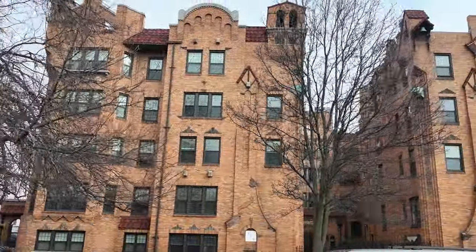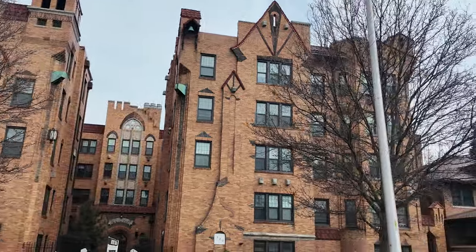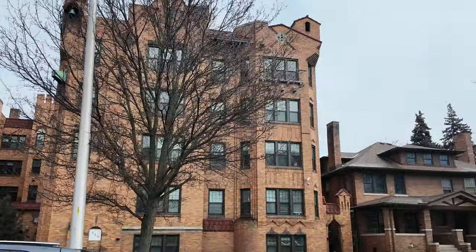Do you think the history of these homes could inspire a stronger movement to preserve or restore other parts of Detroit? Do you think it will?